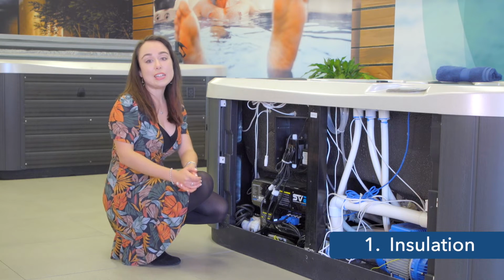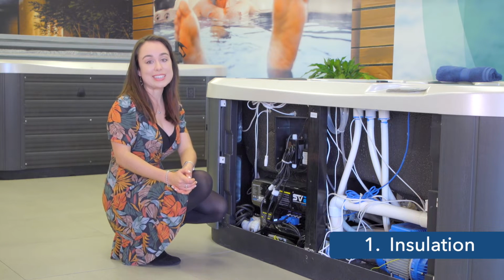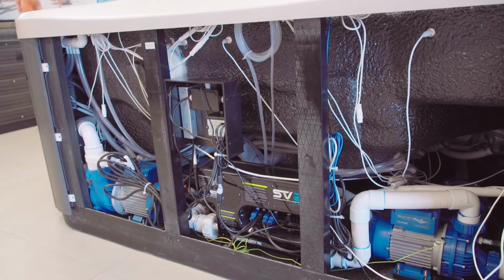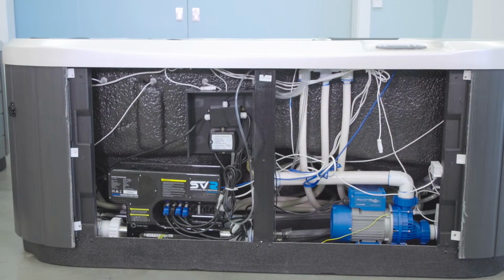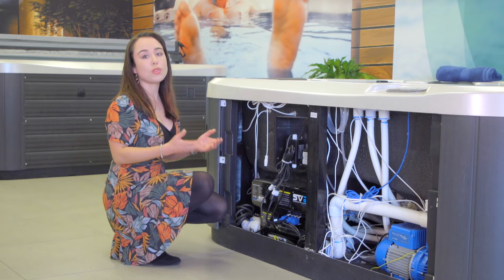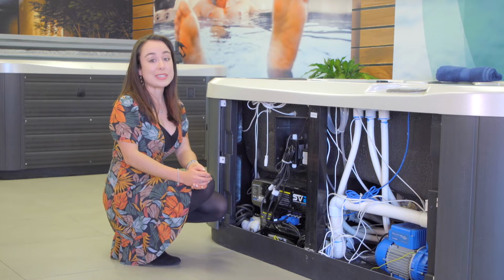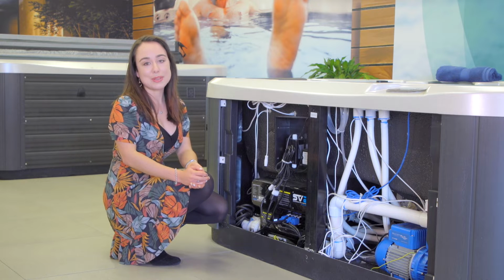The first key to lowering spa running costs is insulation. To put it simply, the more heat that you can retain in a spa, the lower the amount of power required for heating, and therefore the lower the power bill. So if you're wondering what type of insulation is most effective, there are a couple of options.